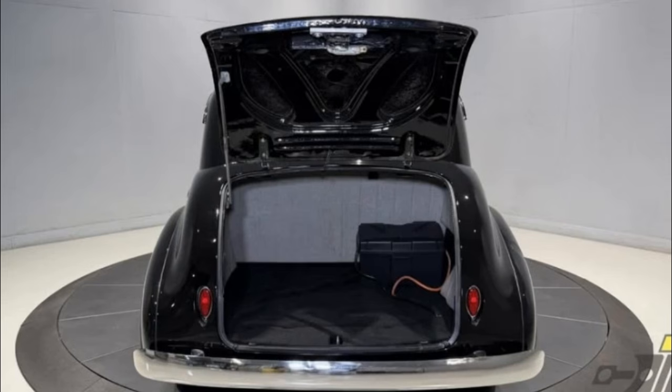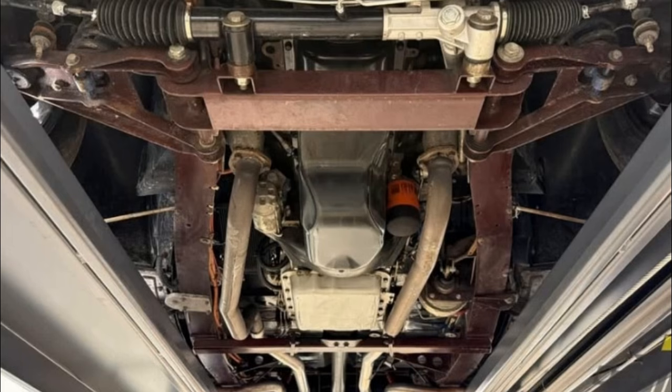The build history of the car includes a major restoration and modification phase between 1998 and 2000, followed by a more recent refresh in 2026, indicating ongoing investment in both appearance and mechanical reliability. This layered build history is common in high-end street rods, where vehicles evolve over time rather than being built in a single restoration cycle. In the end, this 1940 Chevrolet Master Deluxe is far more than a restored classic.